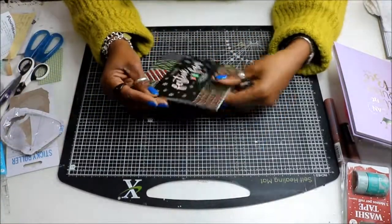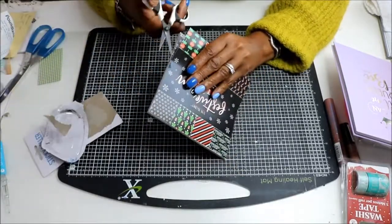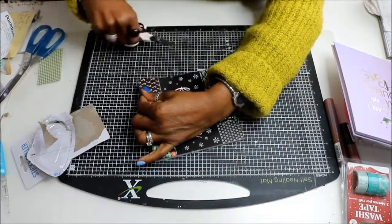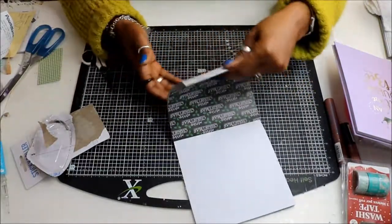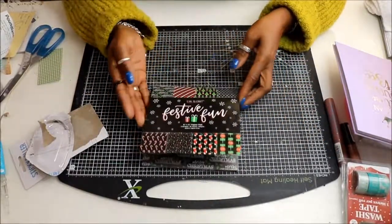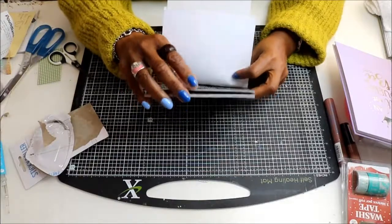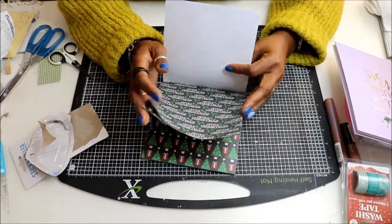This one is the first one. It says festive fun. I always do that, don't I? Festive fun. It's all about Christmas. Merry Christmas. Really nice. Only one-sided, but it's still nice.